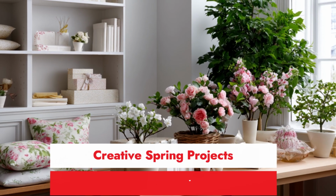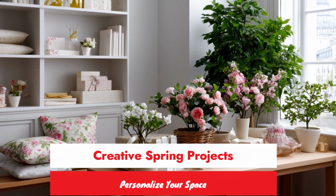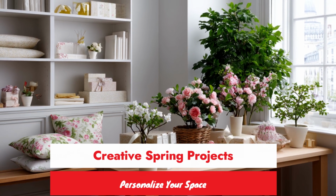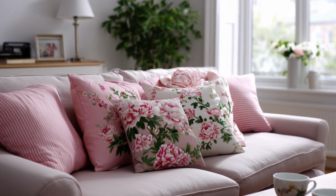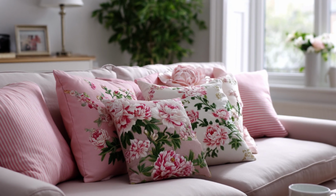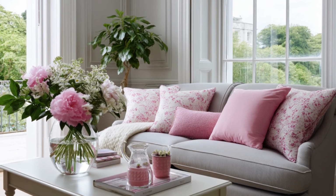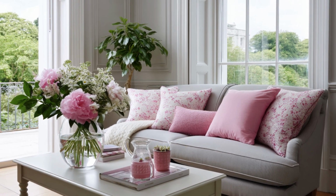One of the joys of embracing Laura Ashley's spring collection is the opportunity to add a personal touch through DIY crafts. By incorporating floral patterns, soft fabrics, and vintage-inspired elements, you can easily create custom pieces that reflect your style and add a unique charm to your space. Simple crafts, like making your own floral wreath or creating custom throw pillows, are an excellent way to infuse the season's beauty into your home.